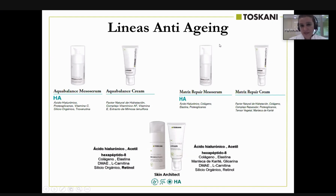So here we have the anti-aging lines of creams and serums that we find in the anti-aging range. And we also have this part here, Aqua Balance Cream and Aqua Balance Mesoserum. And we also have hyaluronic acid, organic silicon, vitamin C, all of these main active ingredients that we have in our cocktails. And this would be the skin creams that are recommended for lighter wrinkles.